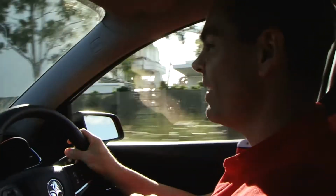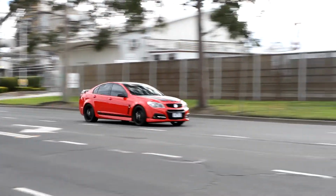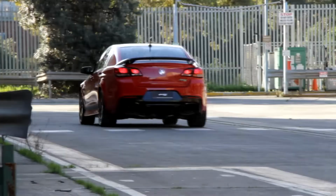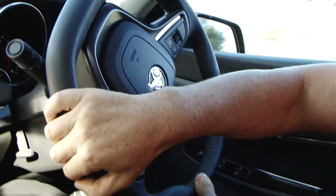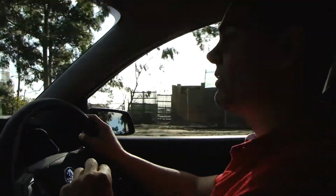Obviously, the foundation is the Redline edition, which is their highest performance and luxury car. And to be able to put a little tweaks and twists on it, for me now driving it, you can feel the steering's quite positive, it's smooth, it's quiet, but then when you do get up it, it's got a bit of a bark and a roar.